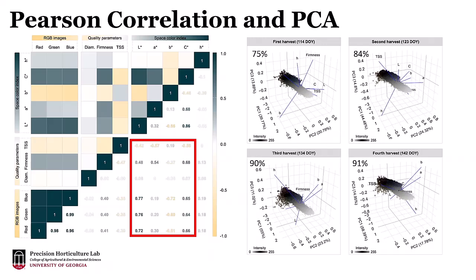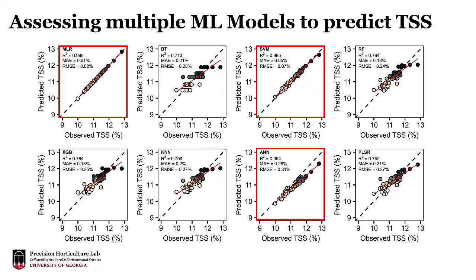And along the harvesting, the second time it went to 84%, the third time it went to 90%, and then the fourth time it went to 91%. We found three main principal components inside the data set that would explain the whole data. So then we generated the artificial intelligence models.